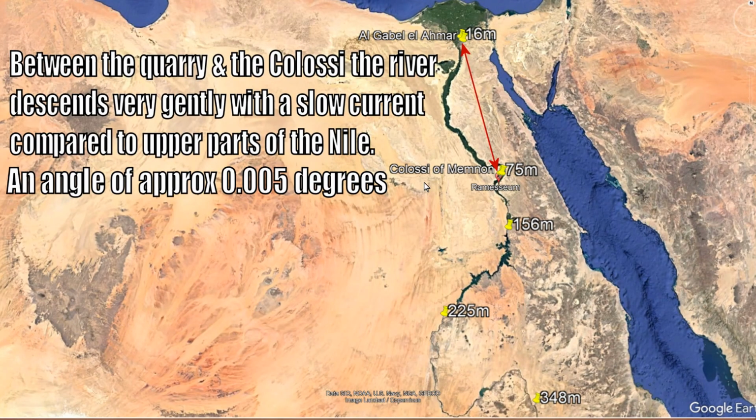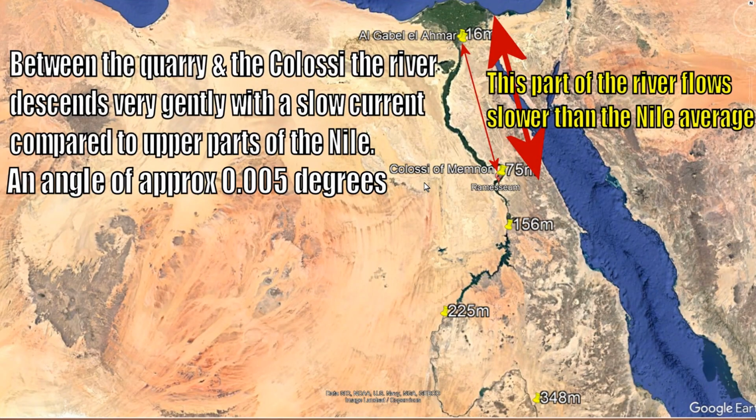Now, between the quarry and the Colossi, the river descends very gently, has a very slow current compared to the upper parts of the Nile. So that angle, approximately 0.005 degrees. It's a very gentle river. Now, the length of the river, because it's also twisting and turning, is much longer than as the crow flies. So this part of the river, between the Ramesseum and the quarry just next to Cairo, very, very slow, slower than the Nile average.